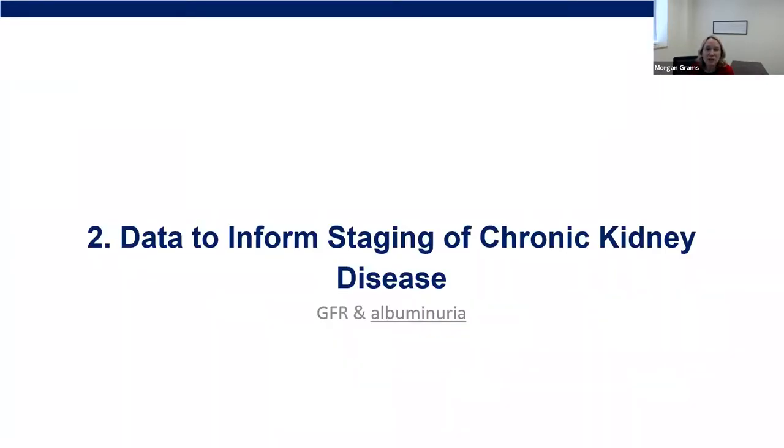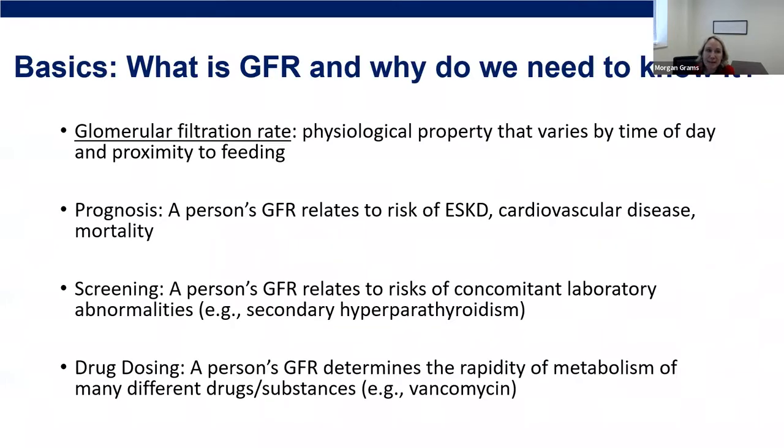Okay, so how do we use data? First of all, I'll show you how we used it to inform the staging system of chronic kidney disease. And just to start off with, because I don't know the audience so well, what is GFR and why do we need to know it?